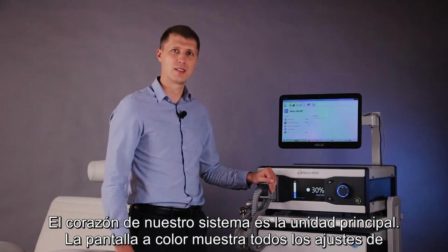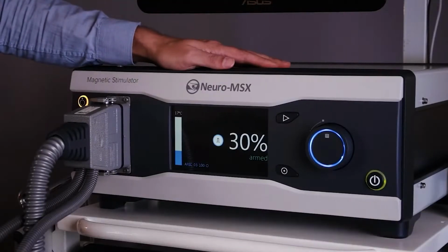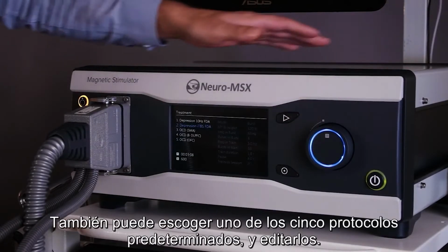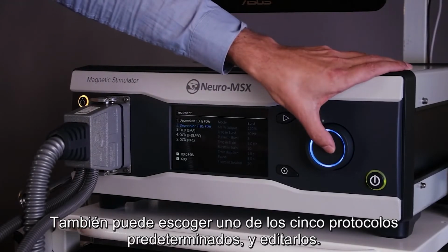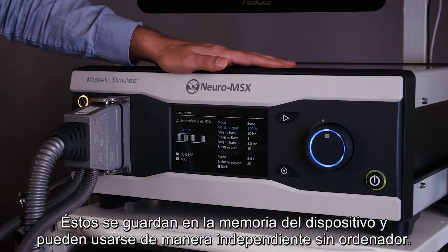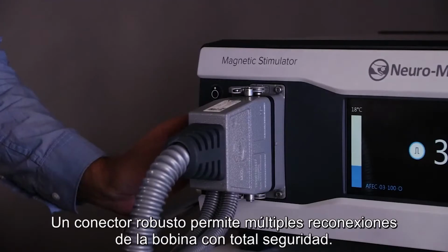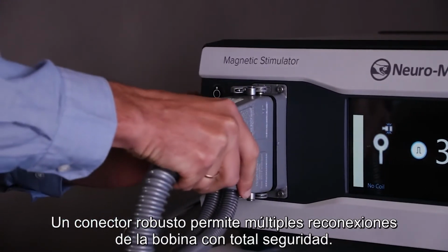The heart of our system is the main unit. A large colored screen shows all stimulation settings and coil temperature. Also, you can choose one of 5 predefined protocols and edit them. They are stored in device memory and can be used in standalone mode without a PC. A reliable connector provides multiple safe coil reconnection.